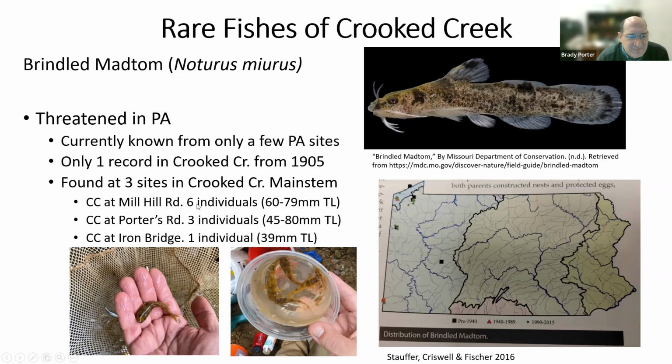We found 6 individuals at the Mill Hill site, which is more around here. And all of these are right around this area. 3 individuals from Porter's Road site and 1 individual from the Iron Bridge. And you can notice that these individuals go from about 39 or 40 millimeters, which are juveniles, all the way up to adults. So this is a nice, healthy population.